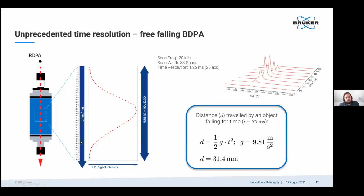And if we now use this value and insert it in this equation here, which is the equation of a free falling object, we get a distance of 31.4 millimeter, which is pretty much the active height of our rapid scan resonator.